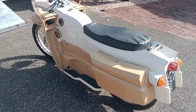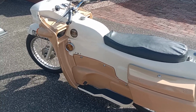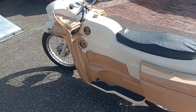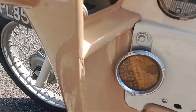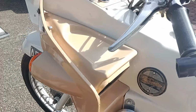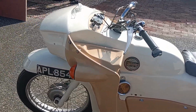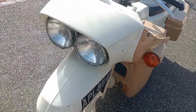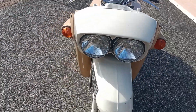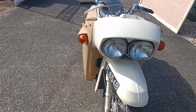And let's tell you a little bit about the bike. It's a horizontally opposed twin, 200cc. The English tax disc is still on it there. We've got to put the windscreen on it yet. It came with the optional indicators on it, which a lot of them didn't. Twin headlights, so it was really pretty fancy for its age. So twin headlights, a lot of fiberglass around it.